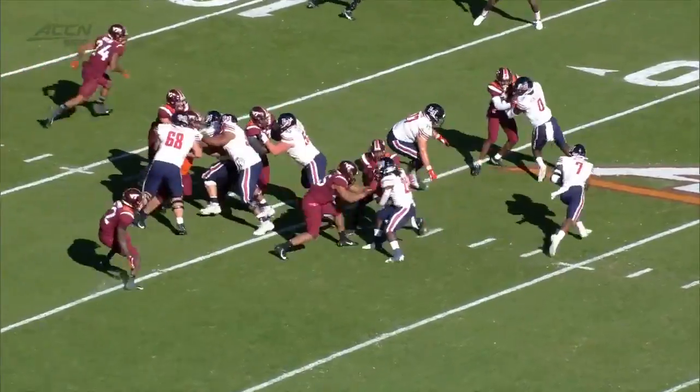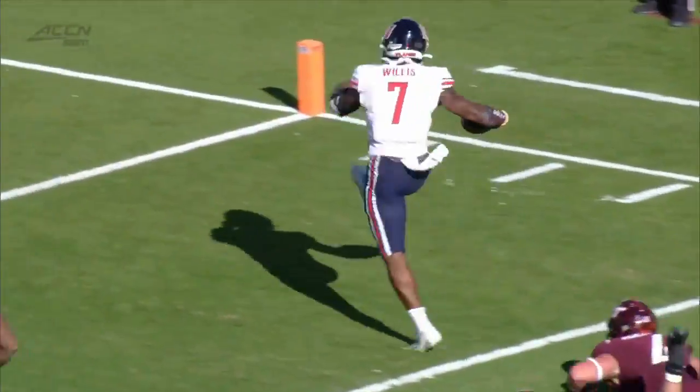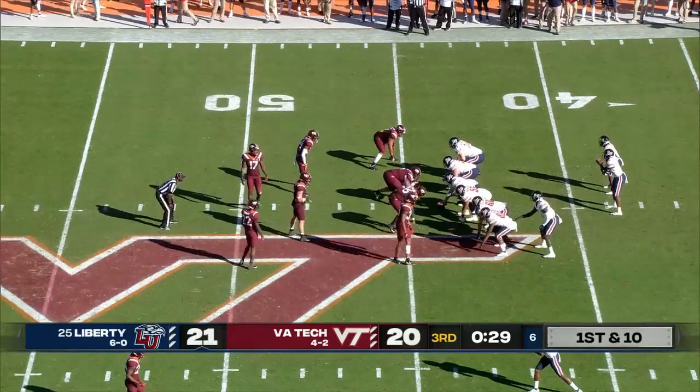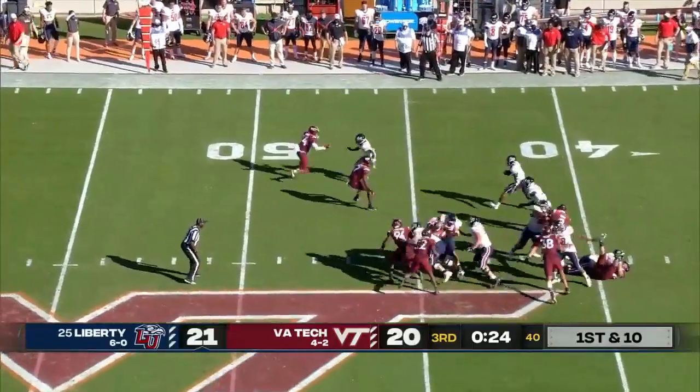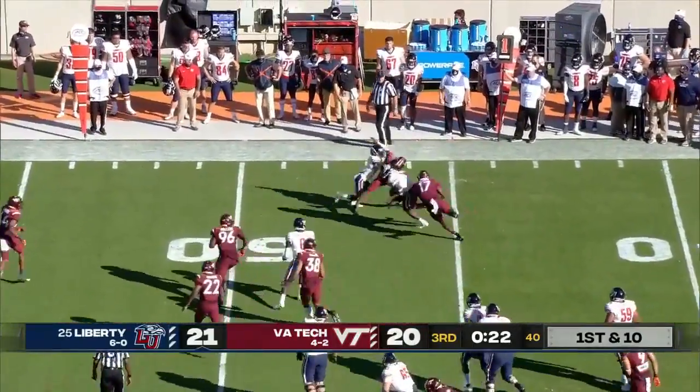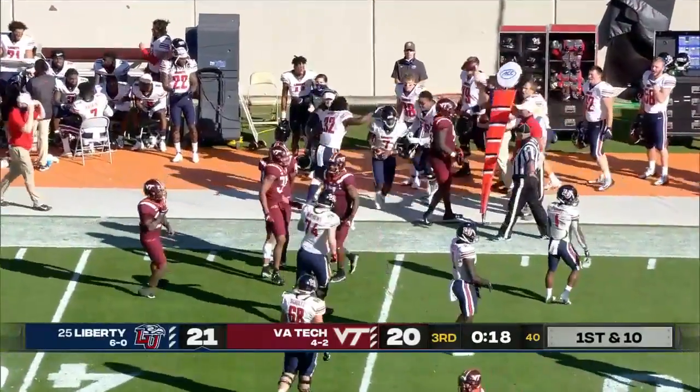But watch how this play develops. I mean, everybody is in on the dive. I thought he handed the ball off to Pickett initially. Entire play clock before the snap. Willis tries to get by Diablo and does. First down, and then tried to sneak in a couple more yards.